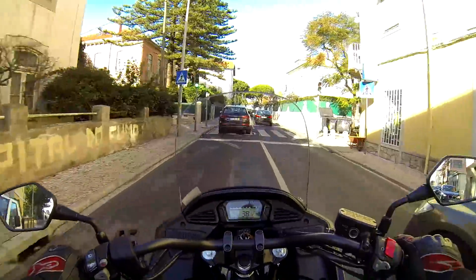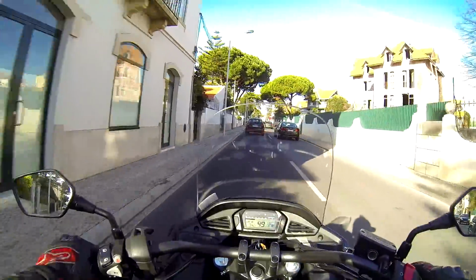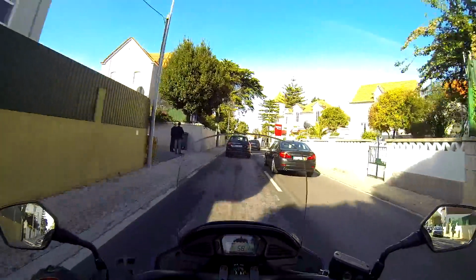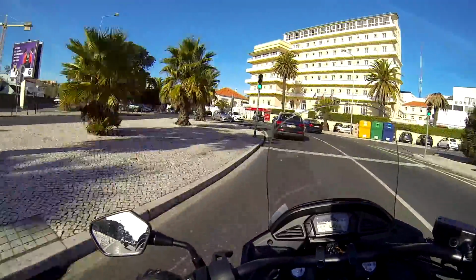But I would be more comfortable taking this on a really long trip than I would on my NC700X. But I would be a lot more comfortable taking my NC to the twisties than this one. Different purposes.